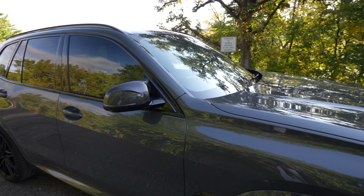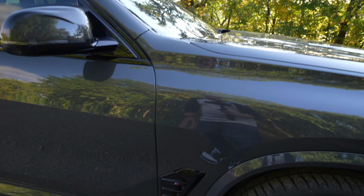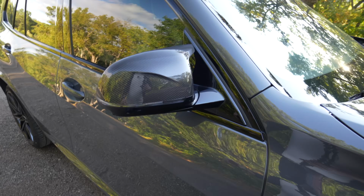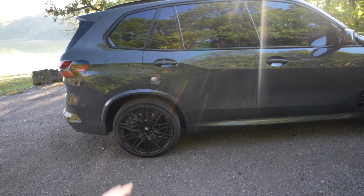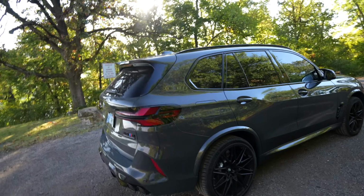To round out our tour of the exterior, everything else looks pretty identical to what I had in the 2023. Got your X5M logo here. I did make the addition when I ordered it from factory, add the carbon fiber mirrors, which I think looks really cool. Doors and stuff, this middle section of the X5M looks pretty much identical to what I had before, so not too much change there.